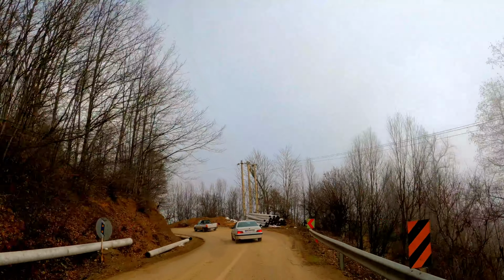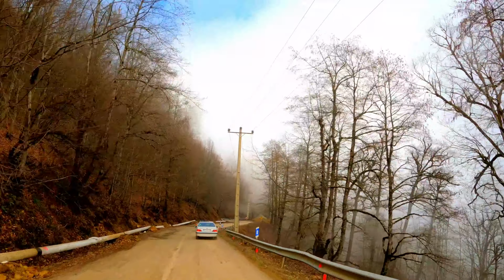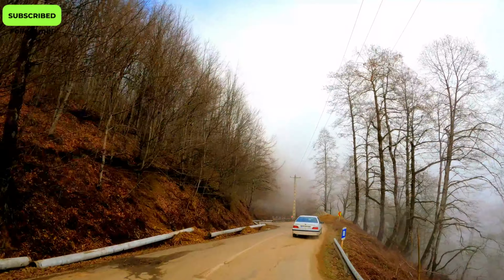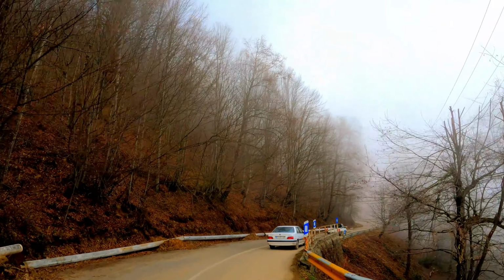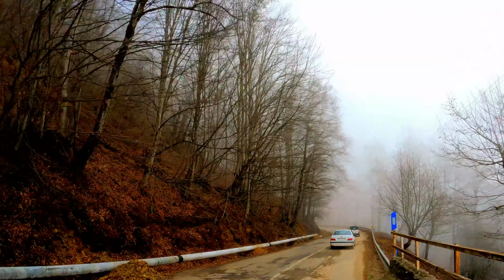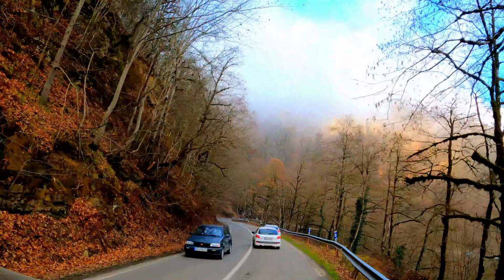As we drive, we will also have the opportunity to experience the local culture and hospitality, from the traditional tea houses to roadside restaurants that serve up delicious local foods. And with the region's moderate climate, there is no better time to explore the Chalus Road than in the spring and summer months.